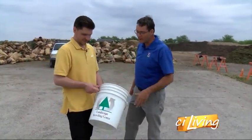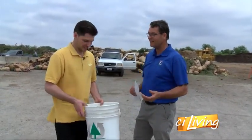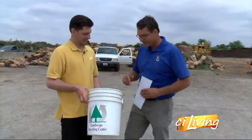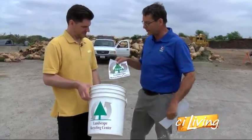And picking up our compost, people were always asking us, why couldn't you put that in plastic bags so I can carry it away in my Volkswagen Beetle? Well, plastic bags aren't sustainable, and the equipment and the manpower to bag these things is quite high. So we came up with what we call the bucket program. We like this, and it's super popular. You come out to the site, beginning of the year or any time of the year, and you buy a sticker. This is a 2018 sticker.